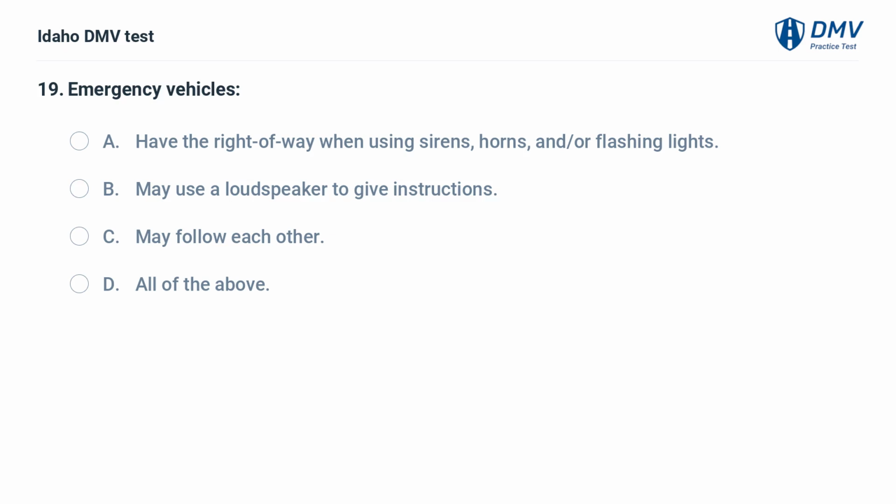Emergency vehicles. A. Have the right of way when using sirens, horns, and/or flashing lights. B. May use a loudspeaker to give instructions. C. May follow each other. D. All of the above.